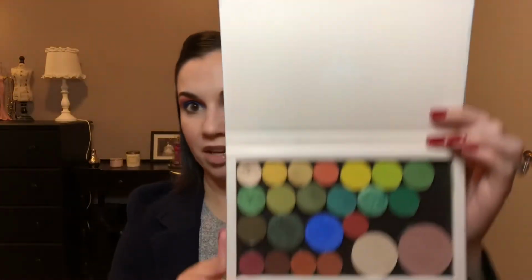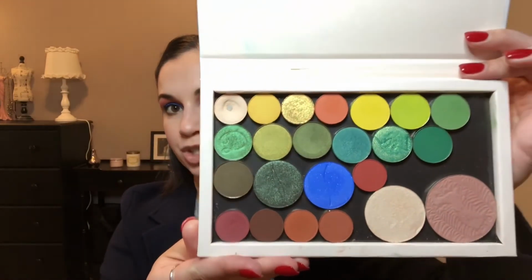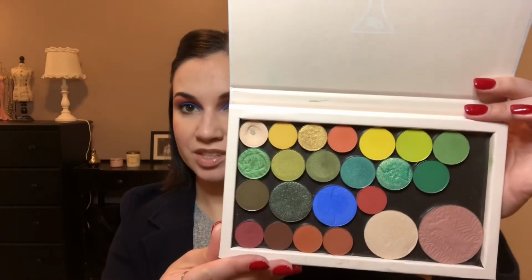But this, I love this palette. This is my mishmash of mostly green eyeshadows because I've been craving a green eyeshadow palette, so I arranged this with singles, and I gotta say, it's really pretty. I have not seen a green eyeshadow palette on the market that I actually want to buy, so I'm glad that I have this. Okay, 2 more palettes.